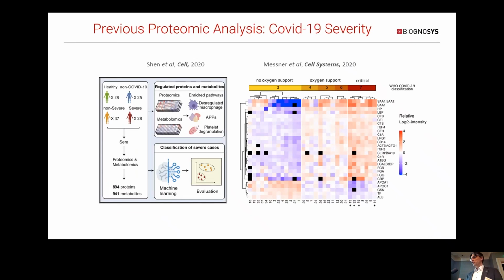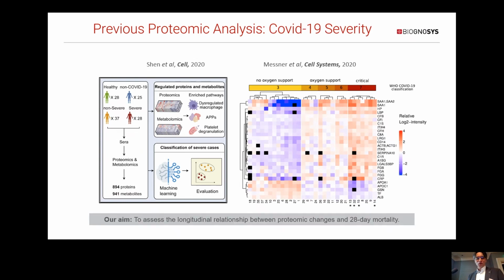Our study wasn't the first proteomics study on COVID-19, but at the time, most of the previous proteomic analysis always concentrated on COVID severity. So they always compared healthy individuals against patients with different disease severity. There are 2 publications highlighted here, but I think the key comparator was always healthy controls. Now, our aim was to have, first of all, a longitudinal assessment, so get multiple samples from the same patients over time, and then compare the proteomic changes, not to severity, but to 28-day mortality.